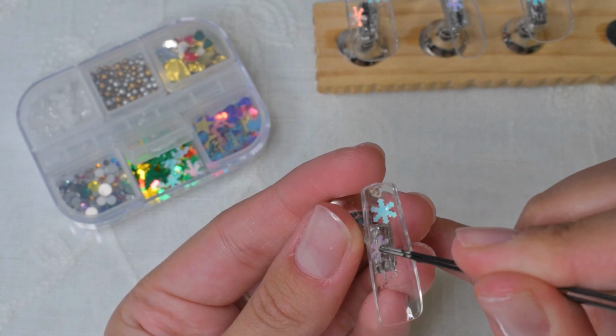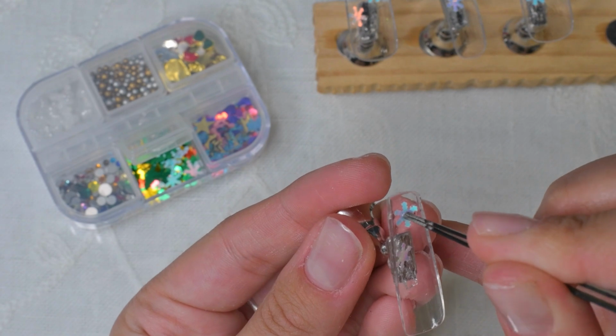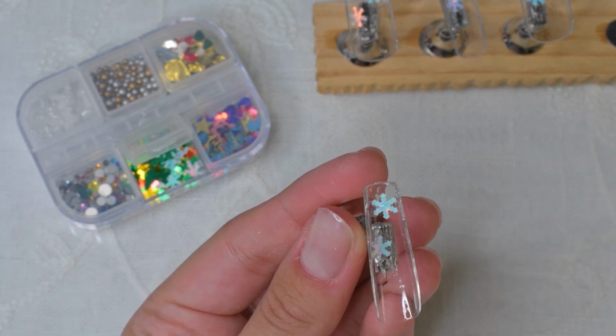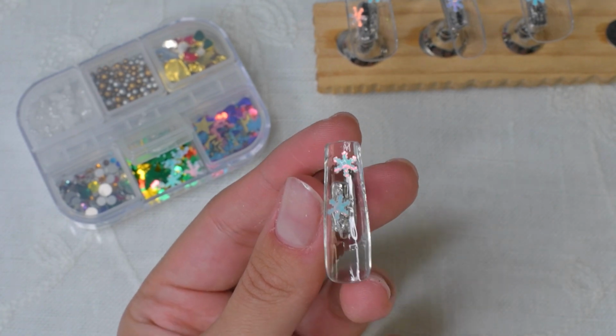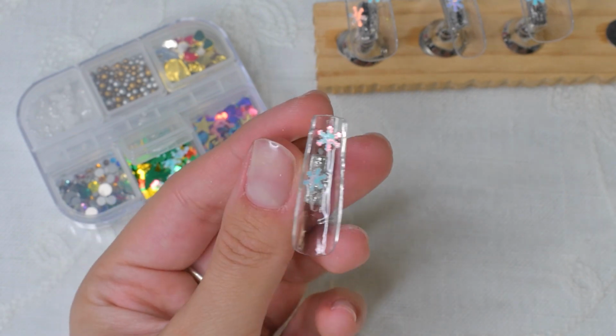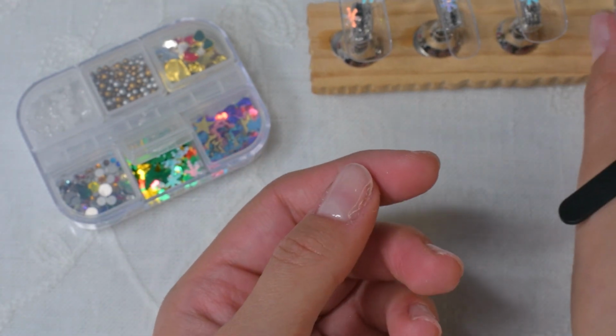If I was putting these glitters on the front, I could use like saran wrap or something to keep them stuck onto the nail, but I can't really do that because they're on the inside, so I might just have to go in with a little liner brush and fill in those little air bubbles afterwards. I think that's what's gonna end up happening, actually.